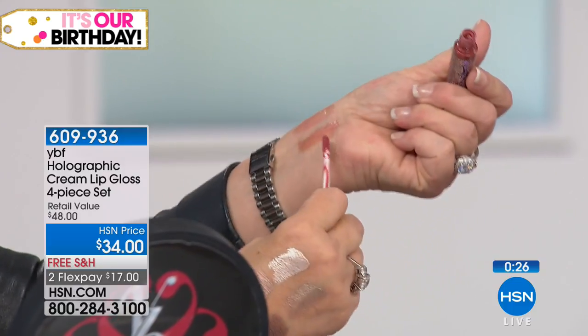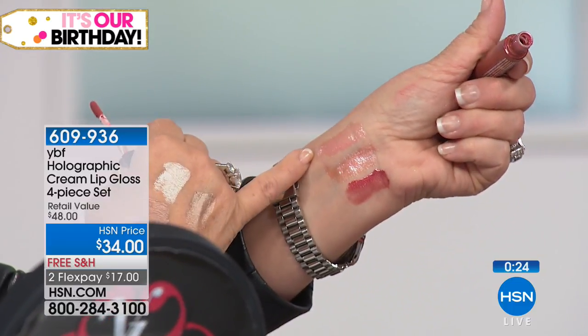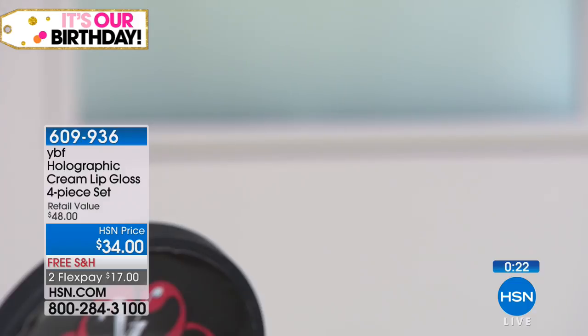Now, blend them. Like this sienna color, blend with the light color. So those are three of the four. I haven't gotten to the fourth. The fourth I'm wearing on my lip. So you see how easy they are to wear. I love you guys. Thank you so much for being with us this morning.